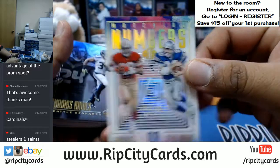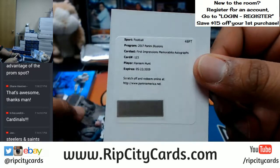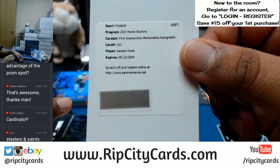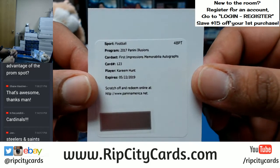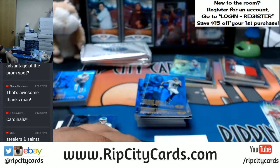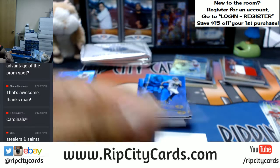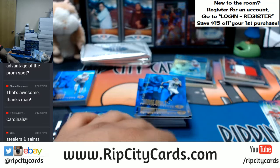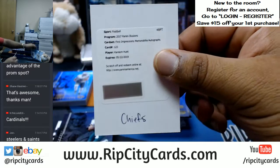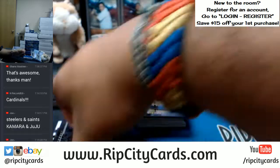Let's keep it going here. The matching numbers, which have to get randomed at the end. A Kareem Hunt redemption for the Chiefs. That is nice. A first impression memorabilia autograph for Kareem Hunt of the Chiefs. That's a good card. I don't know if you heard in the streets, but that's a good card. Very nice, Chiefs. Put the ink on there so you know it's real.